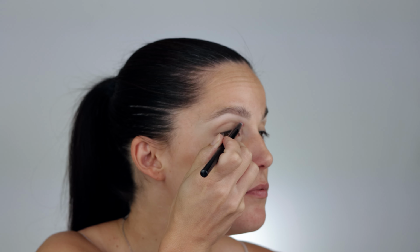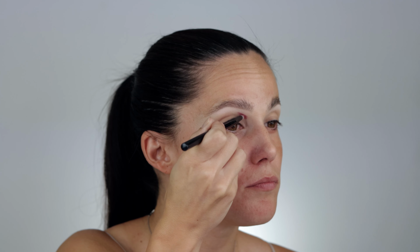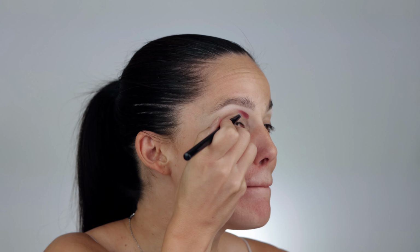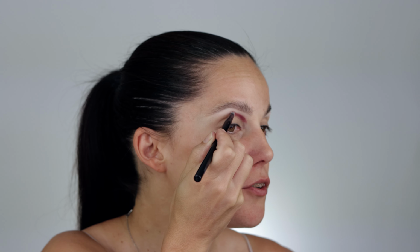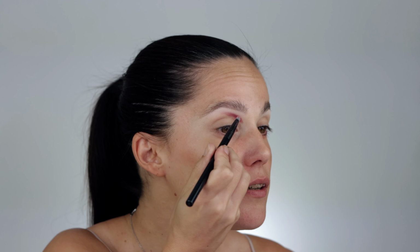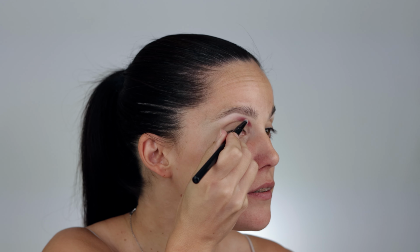I'm starting off with the shade Vixen. Come on, please be pigmented. We do have pigment, but the question is how it's going to blend. I'm holding my breath. See, this is where I apply a lighter shade. Now we're going to blend this one into the light. And please blend.